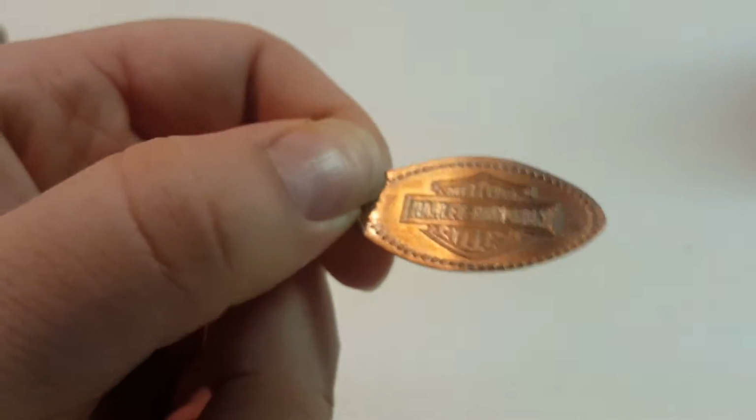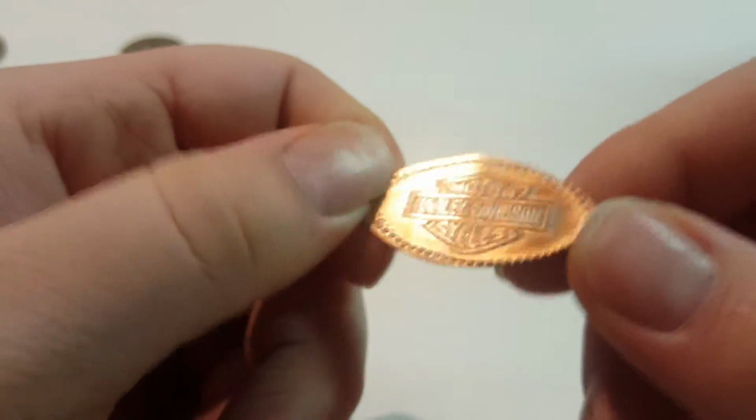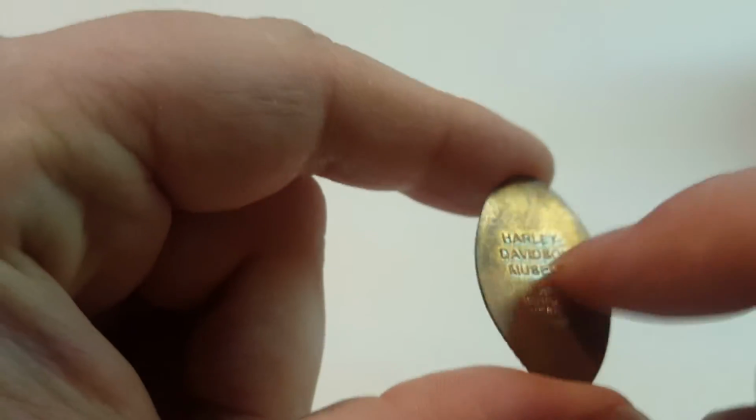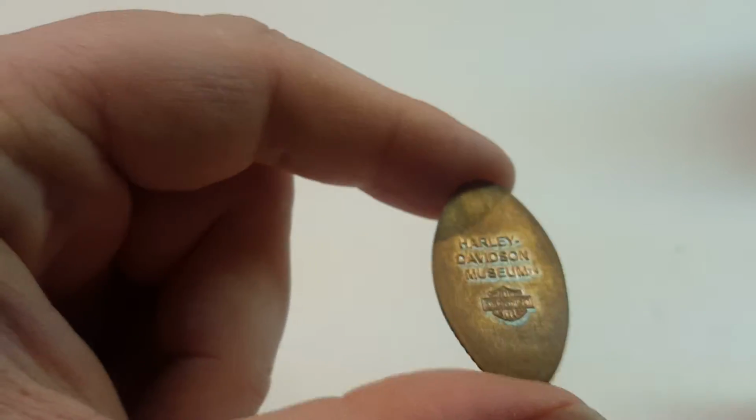Next thing is Harley-Davidson. I got this at the museum. I think it was in Wisconsin. Oh, it does have a casting on the back, I guess. Yeah, Harley-Davidson Museum. Okay.